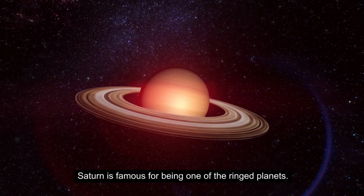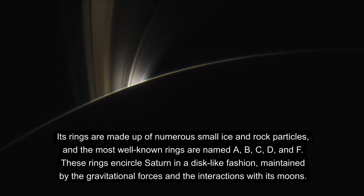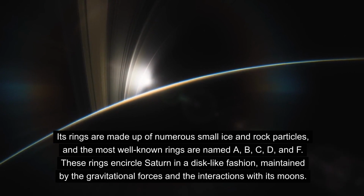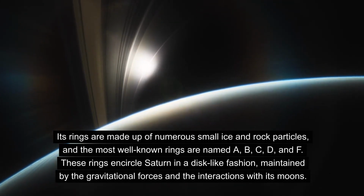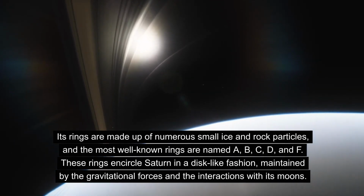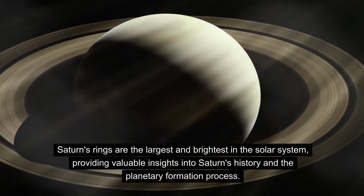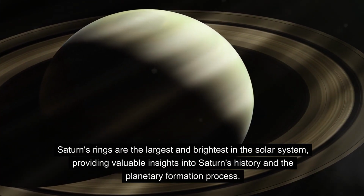Saturn is famous for being one of the ringed planets. Its rings are made up of numerous small ice and rock particles, and the most well-known rings are named A, B, C, D, and F. These rings encircle Saturn in a disk-like fashion, maintained by the gravitational forces and the interactions with its moons. Saturn's rings are the largest and brightest in the solar system, providing valuable insights into Saturn's history and the planetary formation process.